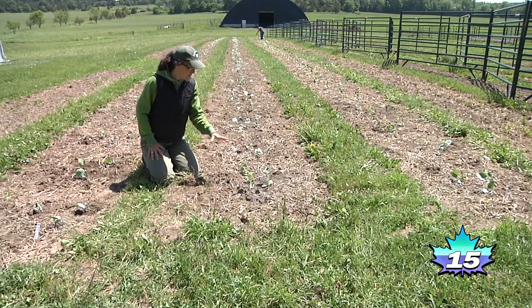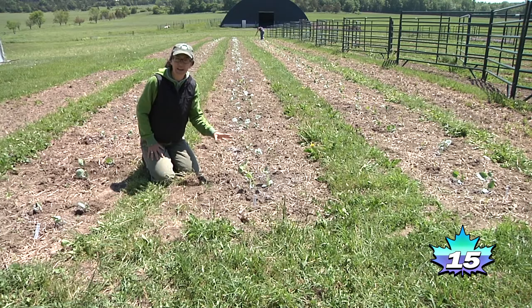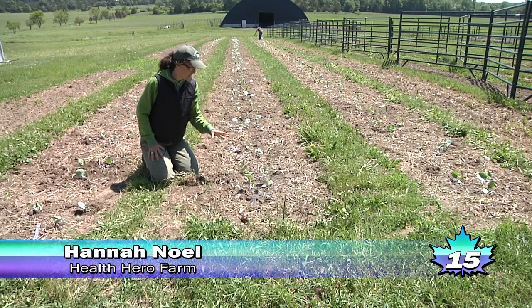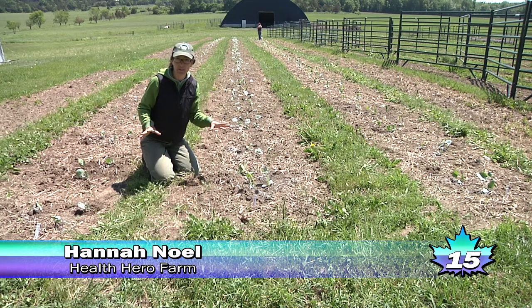So once the squash plants are planted, we plant a few radish seeds. Radishes are really great companions for the squash, and they tend to attract the pests and keep them off of the squash plants.